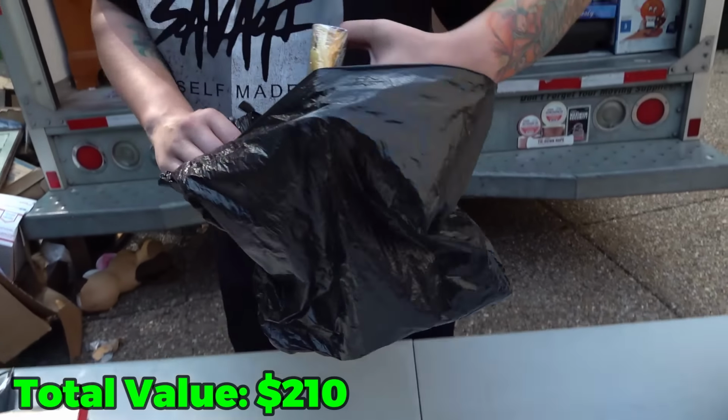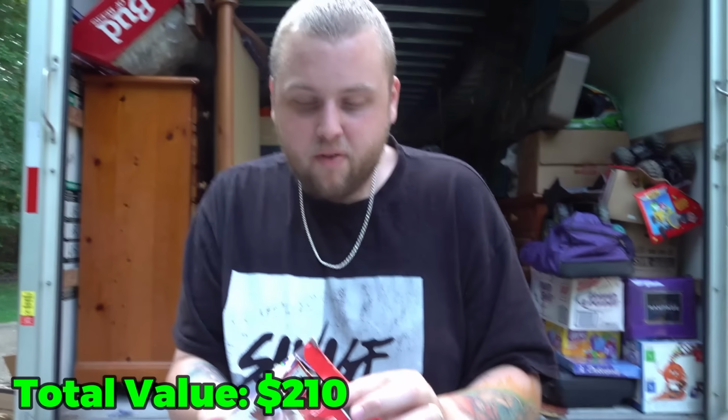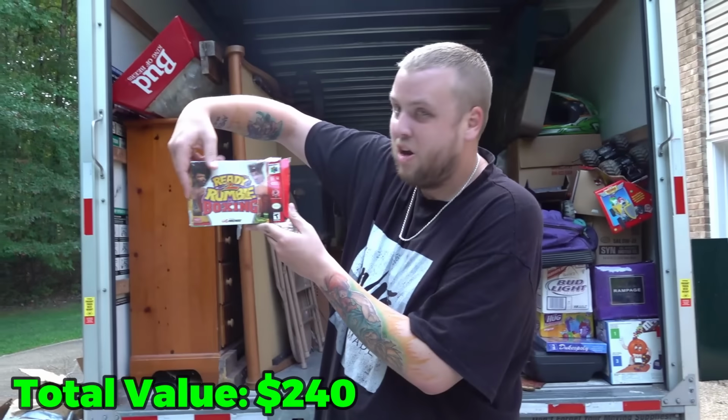Oh, look at this. Oh, the other side smashed. That's a Ready to Rumble Nintendo 64 in box. I see the manual, the cartridge, everything. It still has the original plastic on it. This was probably sealed and probably smushed when he stored it, but it's not often you find Nintendo 64 games that are still in the original seal.